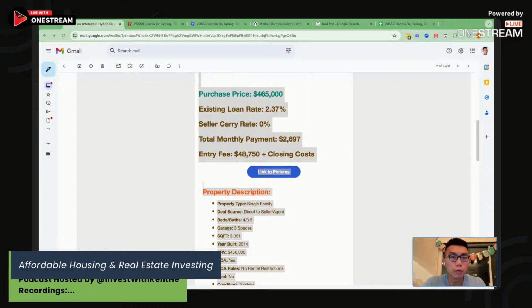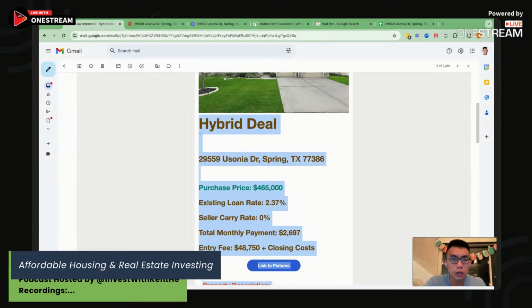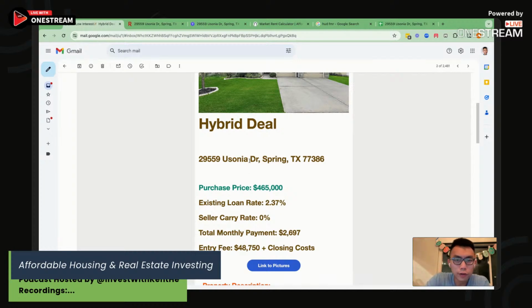Okay, so today we got a subto deal in Houston. It's a hybrid deal, so there's gonna be a seller finance portion of it, so we can plug this in and get a little bit of practice on figuring out how to take advantage of this property.